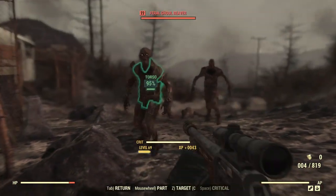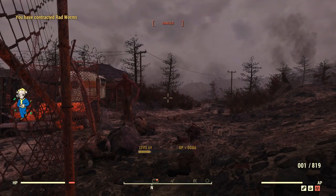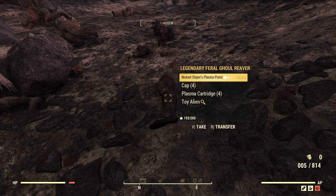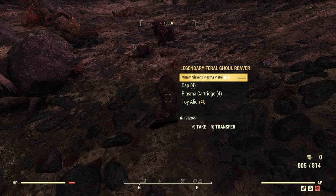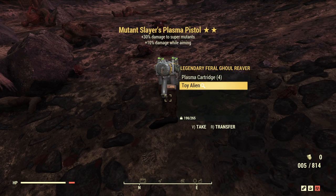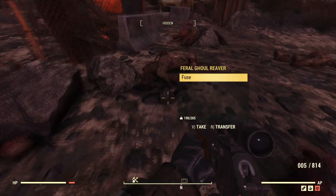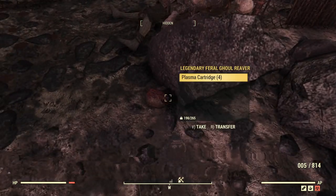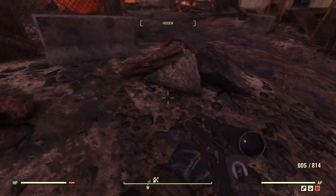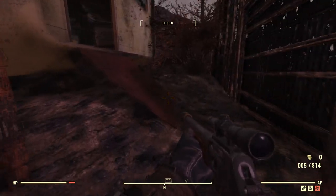Oh gosh. Shoot. Oh, damn it. I've contracted radworms. Doggone it. Oh, this was a legendary guy running at me. Mutant Slayer's plasma pistol. Well, again, not something I'm really excited about, but whatever. Plus 30% damage to super mutants and something else that I didn't read in time. I did not realize that was a legendary coming at me. All right, well, I have yet another legendary item I'm not even remotely interested in. But that's okay. Everybody wants a legendary item.